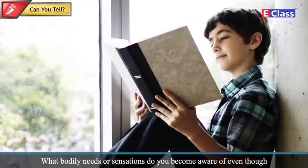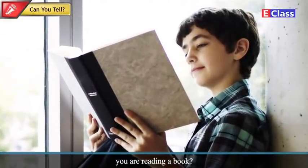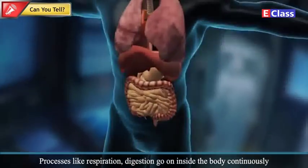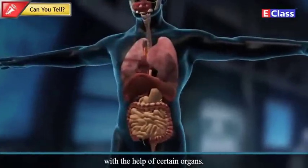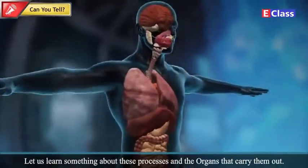What bodily needs or sensations do you become aware of even though you are reading a book? Processes like respiration, digestion go on inside the body continuously with the help of certain organs. Let us learn something about these processes and the organs that carry them out.